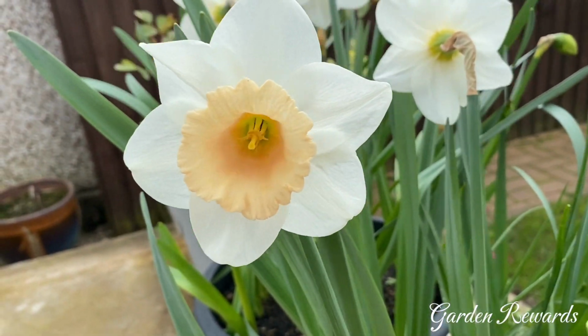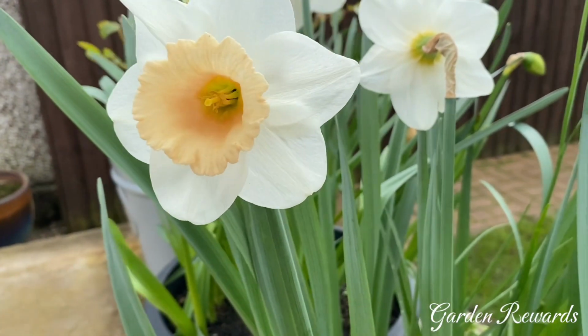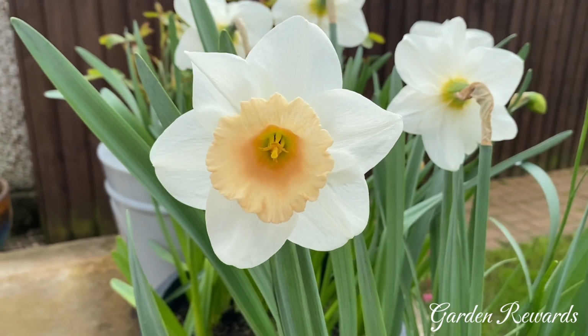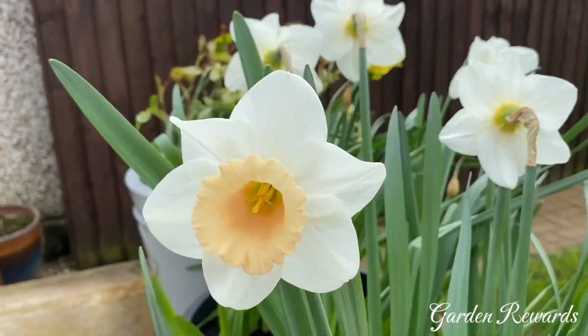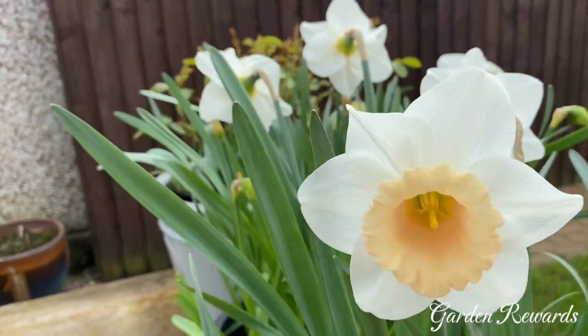And the first one is this lovely daffodil. It's called Pink Charm. It's quite a tall daffodil. It's 45 centimetres tall. And out of all the daffodil and tulips that I'm showing you today, this one doesn't resemble the picture of the bulbs when I first bought them and planted them. It doesn't resemble the picture at all, but it's a very attractive flower.